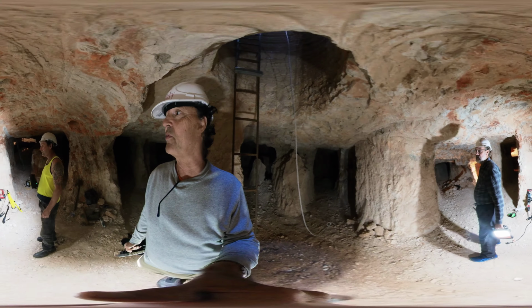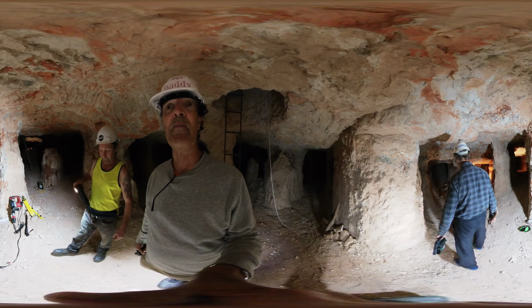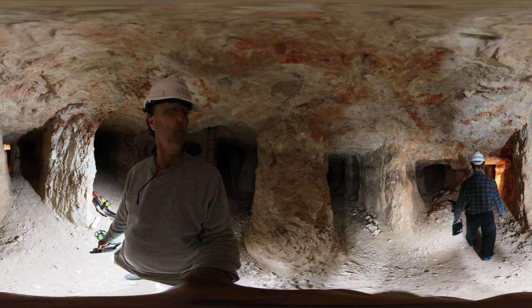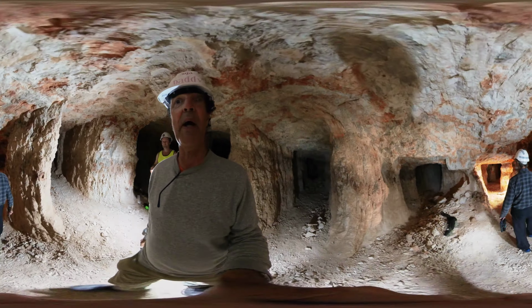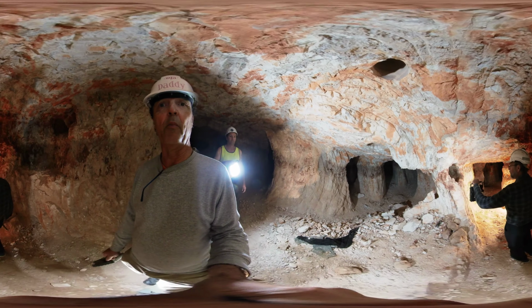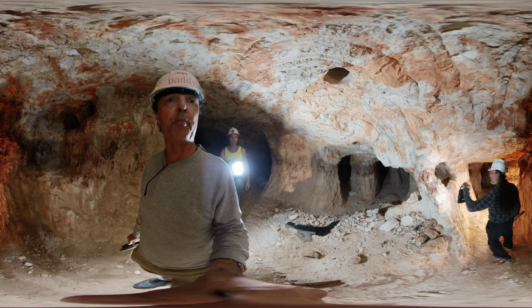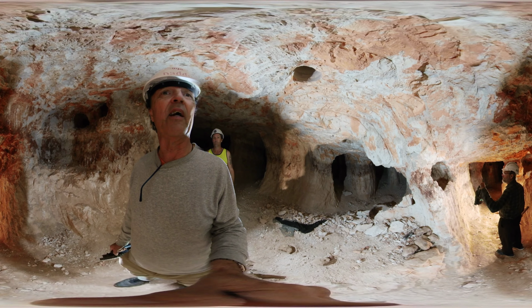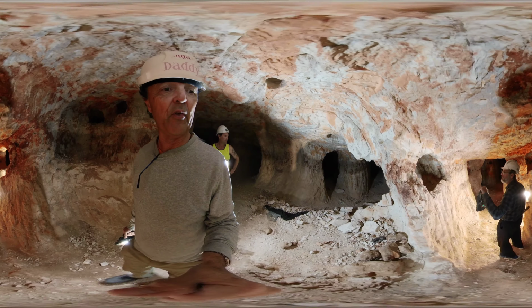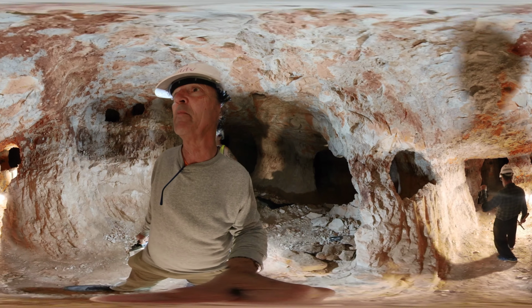So we're just going to walk through some parts of the claim, give you some idea. I've got Chris Gawthorpe and Peter Setterly with me. You can see some parts have been worked out pretty well. This is an area we stay away from. Look what Chris is pointing to on the left. That's been a pillar and there's been opal in it and they've dug it away. So you really shouldn't do that, so we don't hang around there too long.